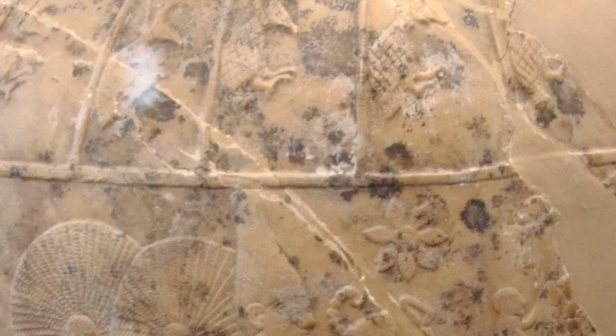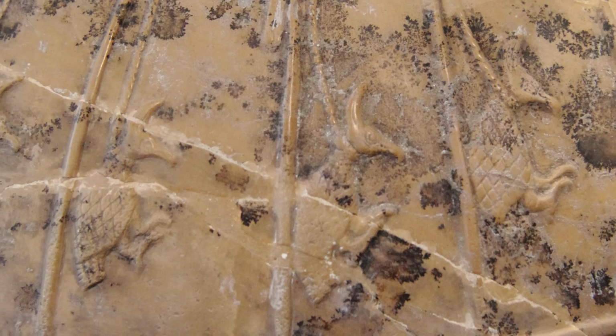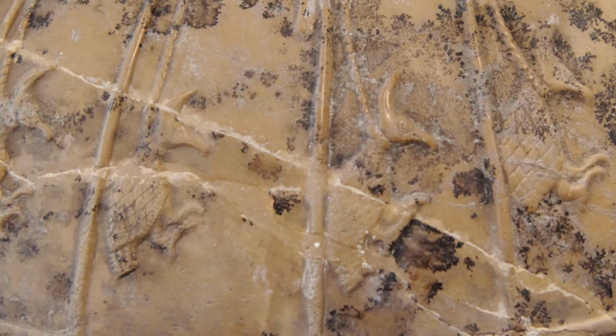In the scene, attendants sow seeds and carry bundles of grain, underscoring the king's role in ensuring fertility and divine order. Above them, symbols represent conquered peoples, captured or dead lapwings. Birds symbolizing the people of Lower Egypt shown as vanquished.